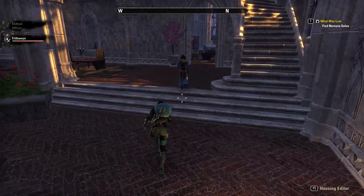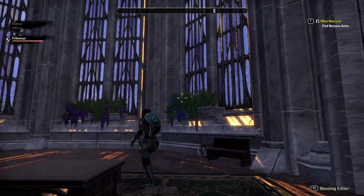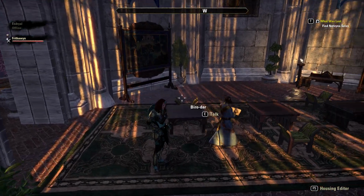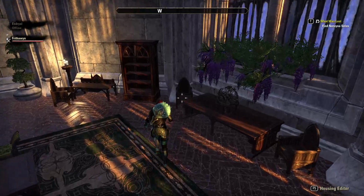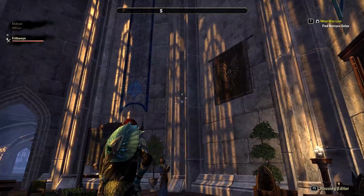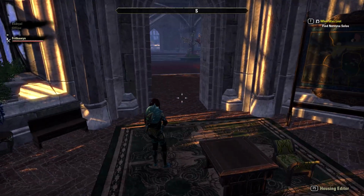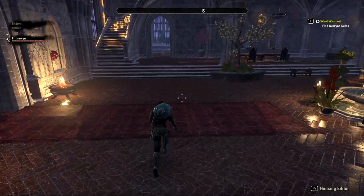Okay, so we're going to start in this area over here. Excuse me, Birodar. I love these rooms. I love these windows and the light and reflections it makes. It's so pretty. So this is a study of some sort. I'm going to be honest, I'm not entirely sure which of my characters are supposed to live here. It's just pretty, and yeah, so scholarly characters, we'll just go with that.